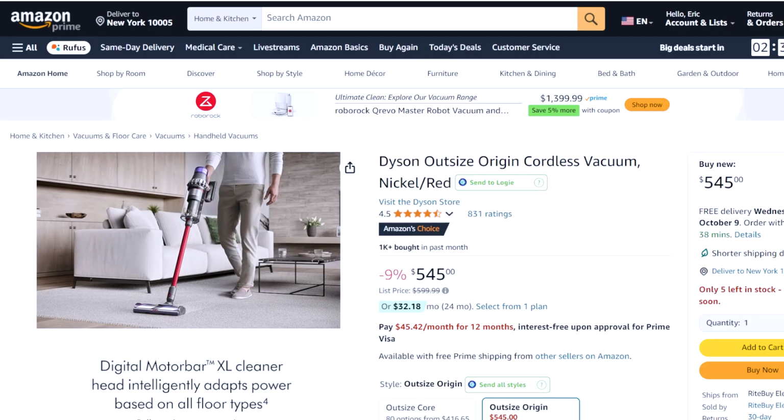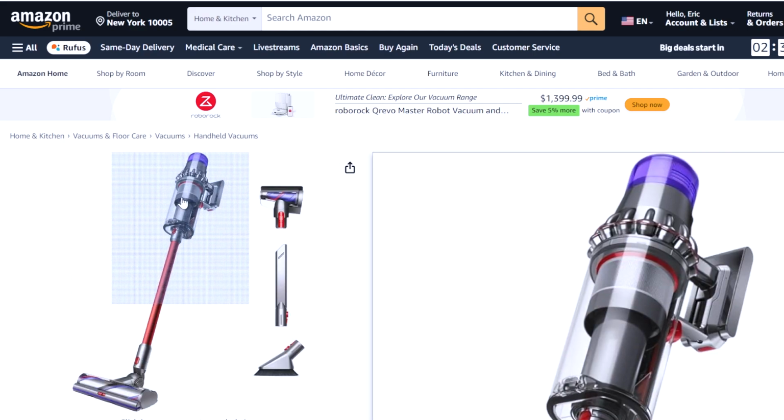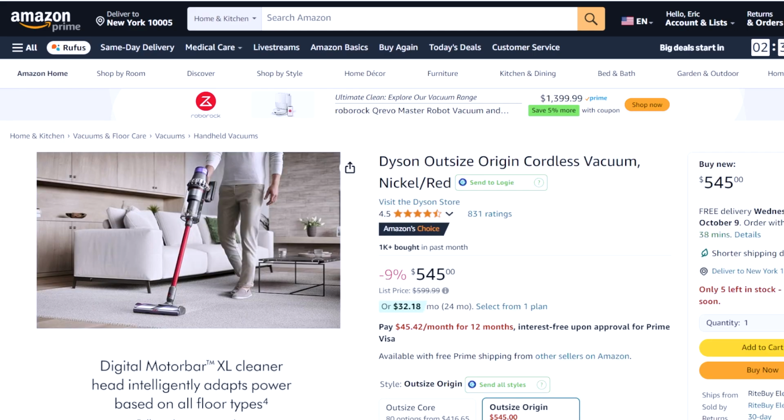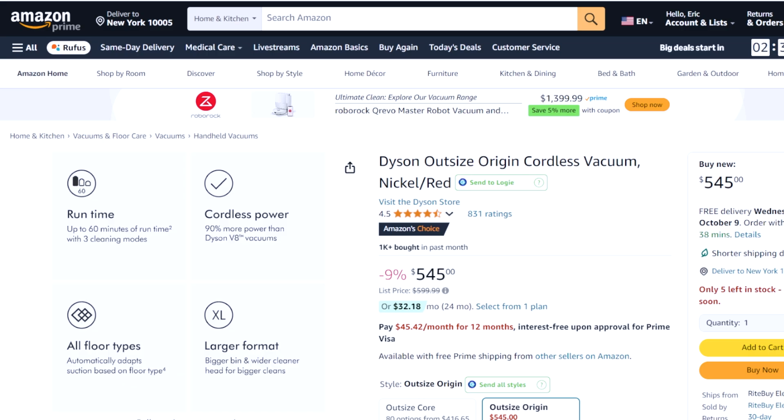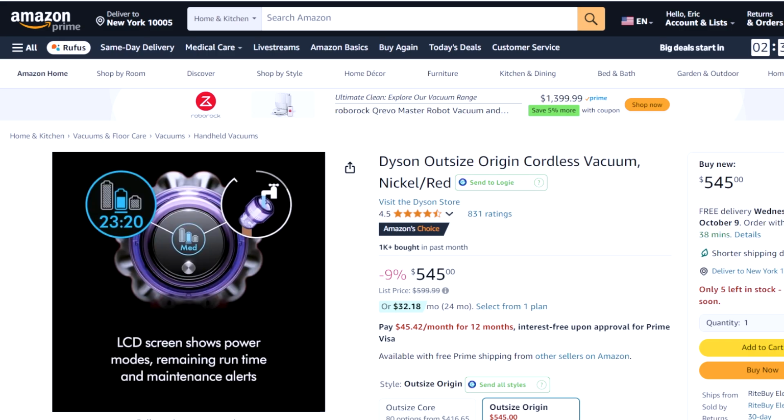Also, a very similar vacuum with similar performance, but you get the bigger container here, the bigger pickup dust canister. This is the Outsize. Typically it's going to be $599. Now it is $399. Again, a great vacuum from Dyson with a larger format, a bigger head. This is for bigger homes, and personally I don't think you can go wrong with Dyson.